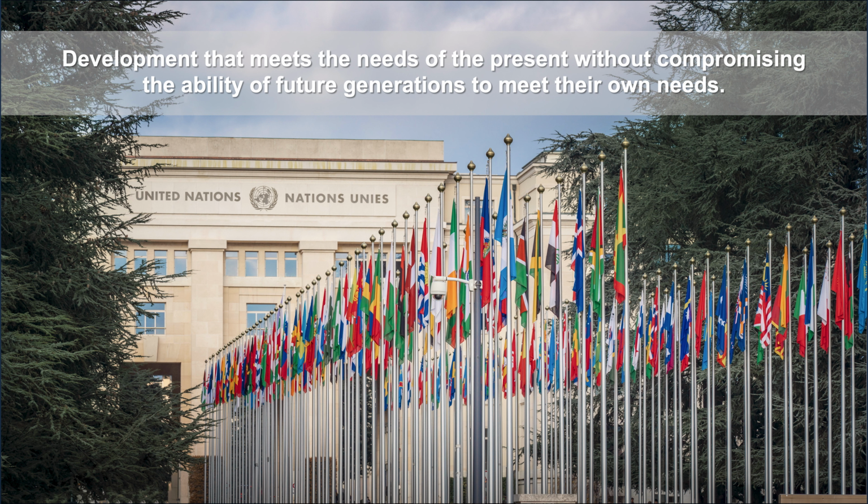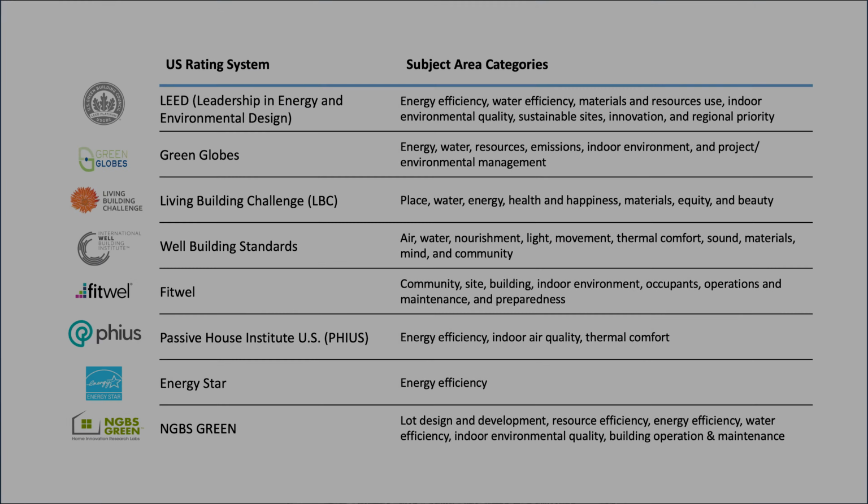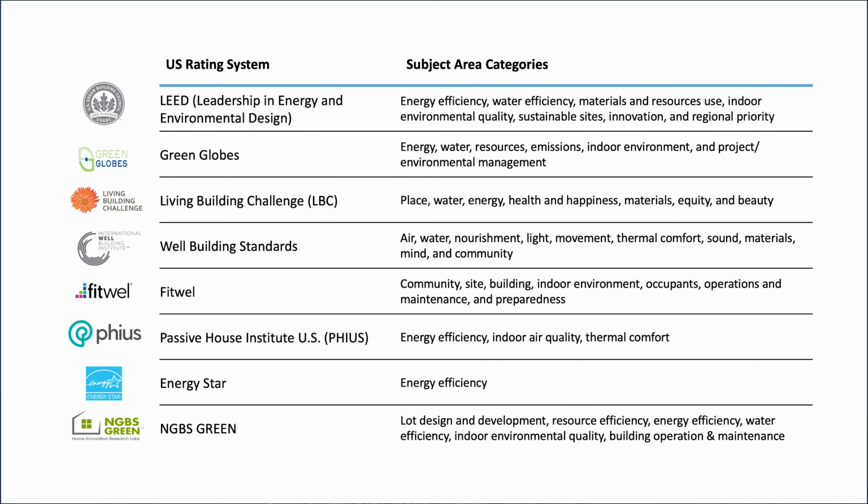In 1987, the World Commission on Environment and Development released the report Our Common Future, which defined sustainable development as development that meets the needs of the present without compromising the ability of future generations to meet their own needs. Green building systems and certifications measure the environmental impact of buildings by considering factors such as energy efficiency, water conservation, and resource efficiency. There are close to 600 different types of green building rating systems and certifications that one can choose from. Each of these has strengths and weaknesses.